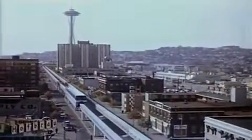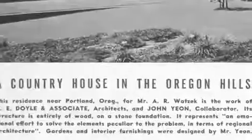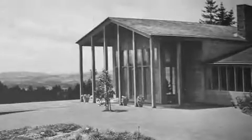I didn't know a thing about Seattle. I thought this was dog sled country. It was just not in the center of gravity of publication. And the only two buildings I knew in this part of the country were Paul Kirk's office, which had been published, and John Young's house in Portland, the Watzig House, which was out of the late 30s.